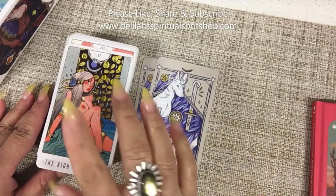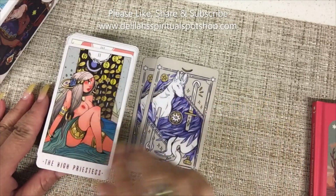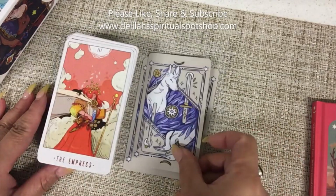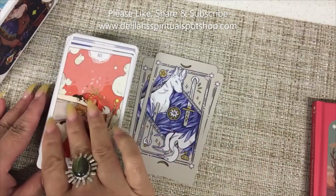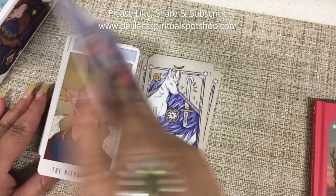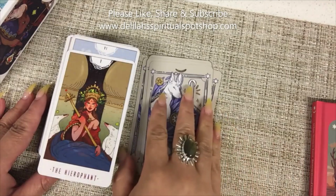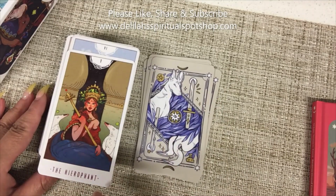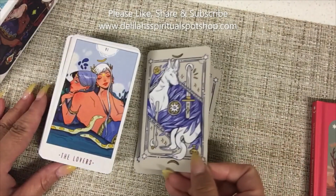The High Priestess. So there is some nudity in here, nothing obnoxious, but that's a wonderful High Priestess card. The Empress, the Emperor, the Hierophant, one of my favorite cards. And while you're at it, take a look at the backs here. I love the Hierophant in every deck.